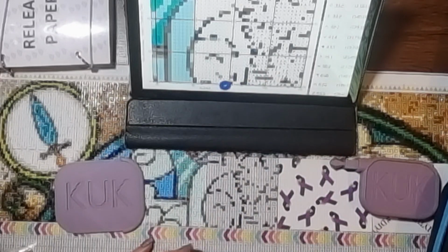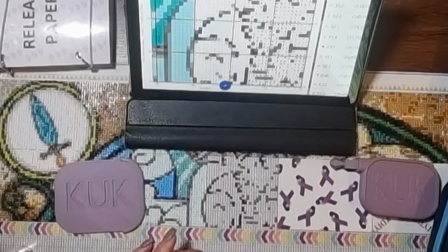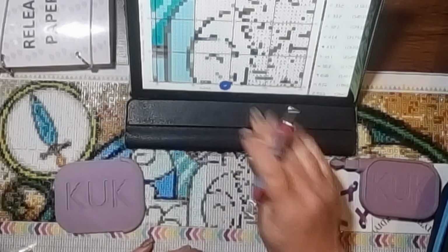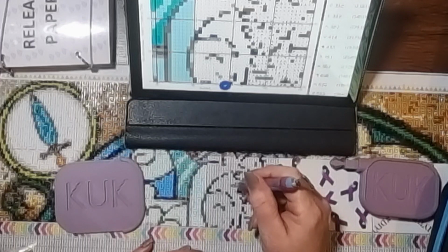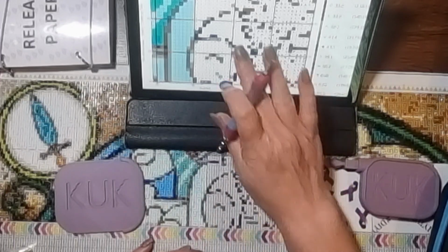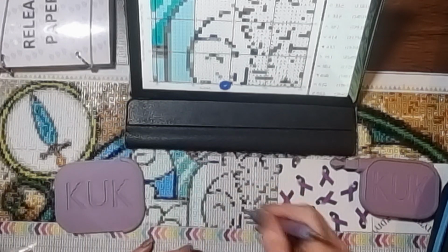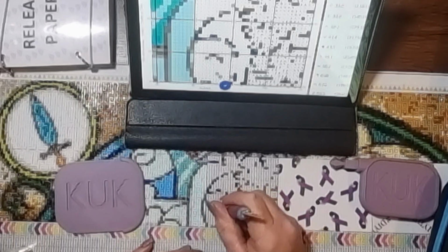I am impressed actually with this canvas. I got this off Penni from when she did her order. She bought a load last year and it's no popping drills. It is a lovely, lovely canvas. Nicely marked, no issues, so I have to say. Right, let's get that one in.